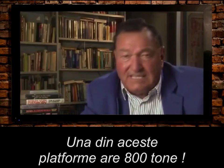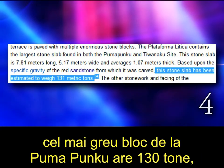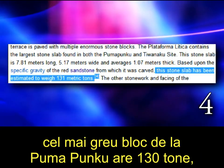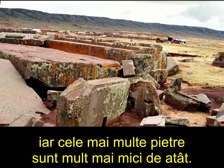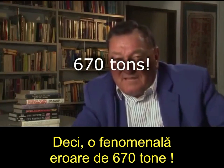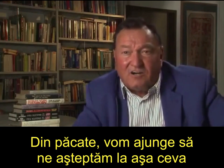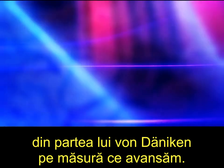One of these platforms is 800 tons. This is very incorrect. The heaviest block at Puma Punku is 130 tons, and most of the stones are much smaller than that, so he's off by a whopping 670 tons. Unfortunately, we will come to expect this kind of thing from Von Daniken as we progress.